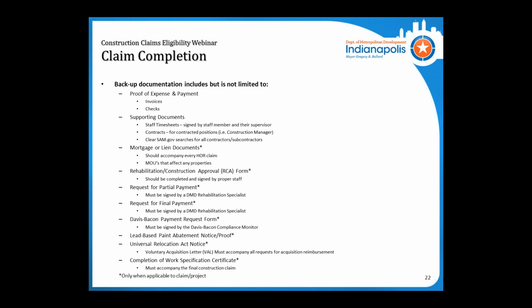Any mortgage or lien documents that are required of your contract, so for homeowner repair, or if there's anything related to an RFP project, we'll need to see any mortgages or liens for that, as well as the signed and approved RCA form. This should be signed by the staff members certifying that the bids were properly bid out and accepted or denied for whatever reason. If this is your first payment and there's going to be multiple, there should be a request for partial payment. Again, this will need to be signed by either Paul or Gib.